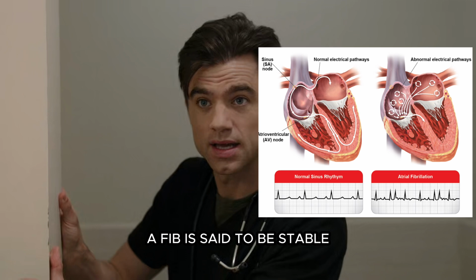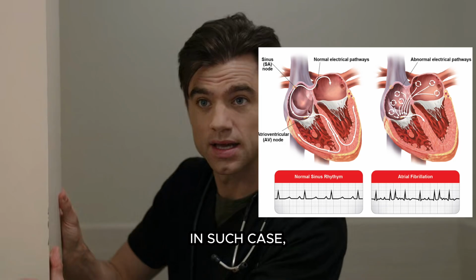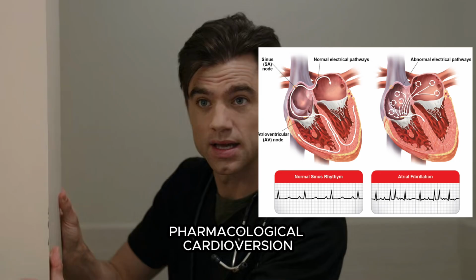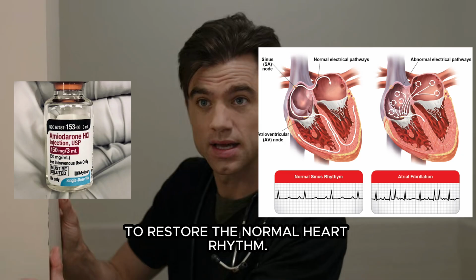AFib is said to be stable if the patient doesn't have signs of hemodynamic compromise, meaning his BP is normal with no signs of shock. In such case, rate is controlled with beta blockers like metoprolol, and then rhythm control is considered with pharmacological cardioversion, which means use of antiarrhythmic drugs like amiodarone to restore the normal heart rhythm.